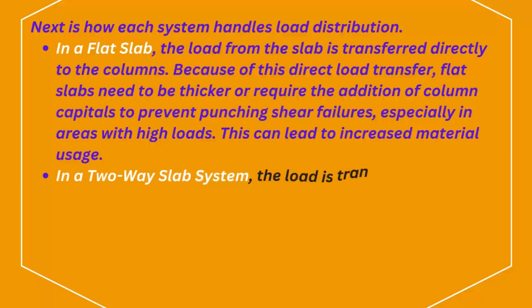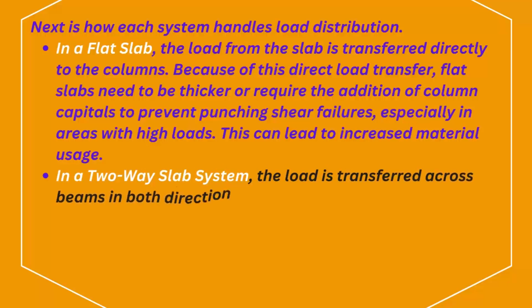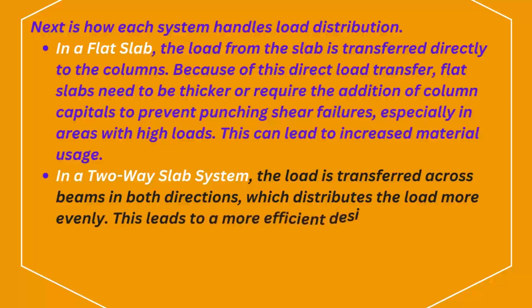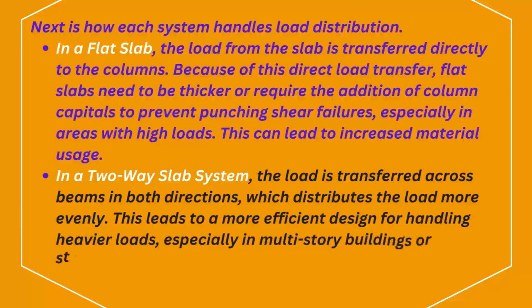In a two-way slab system, the load is transferred across beams in both directions, which distributes the load more evenly. This leads to a more efficient design for handling heavier loads, especially in multi-story buildings or structures with a grid-like layout. Now, let's talk about design flexibility and space utilization.